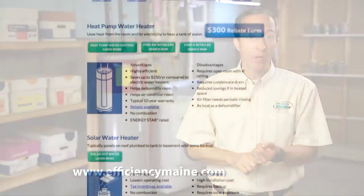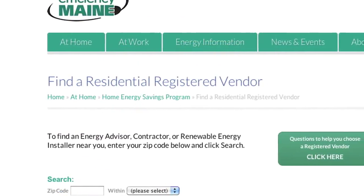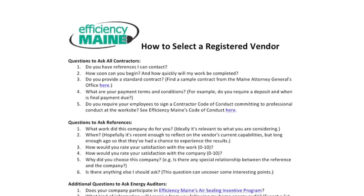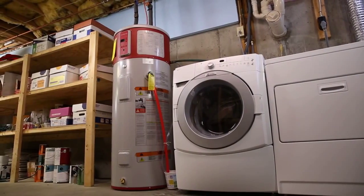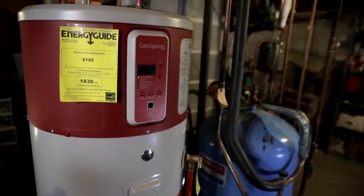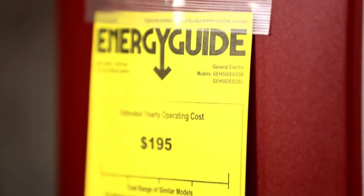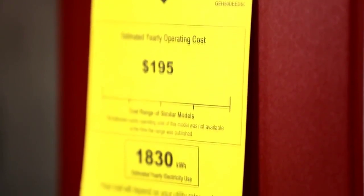On the Efficiency Maine website, you'll find information on heat pump water heaters, rebates, local installers, and a list of questions to ask to help you choose the right installer. If you haven't upgraded your water heater yet, don't wait. With the incentives now available, there's never been a better time to upgrade. Remember, every year you wait costs you another $250.